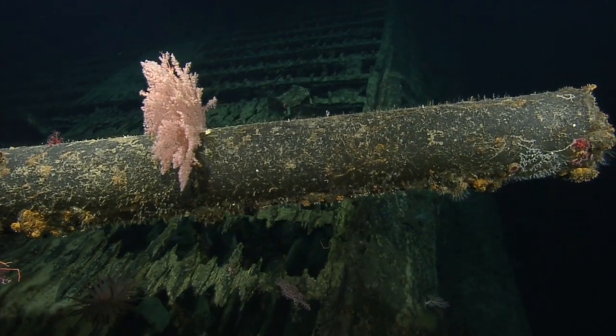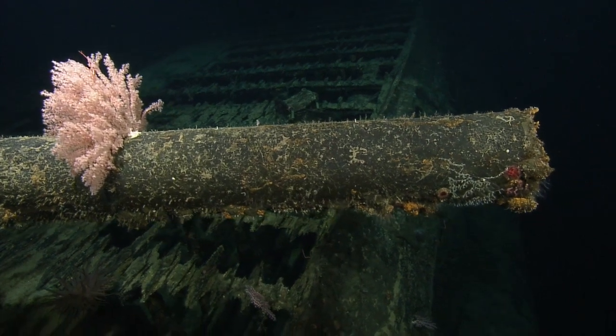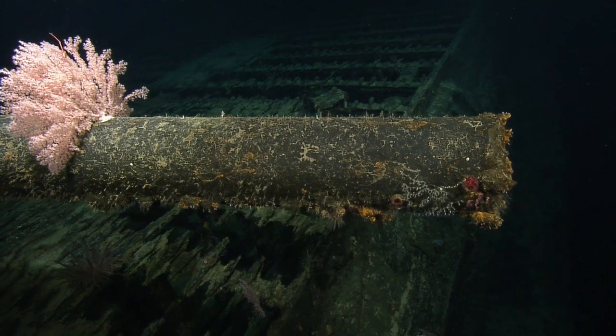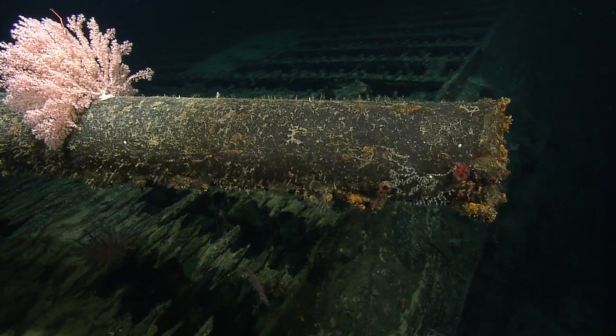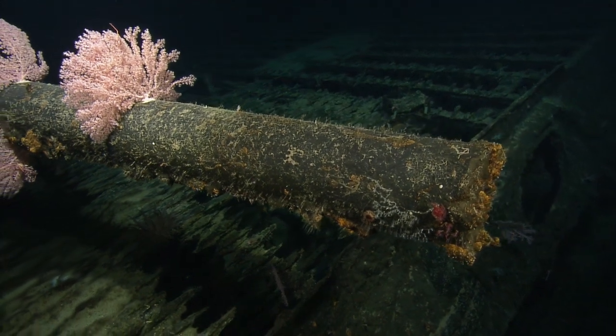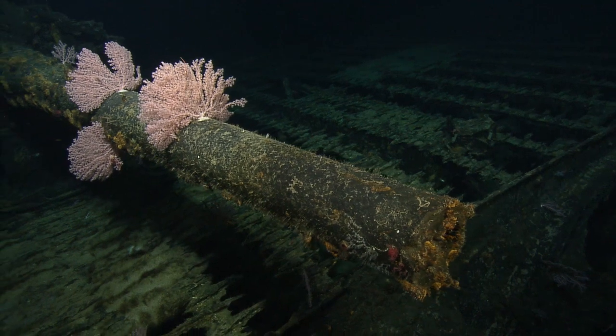I can't help looking at this contrast of an instrument of destruction, now emblazoned with such beauty with these corals. It's really an amazing contrast. Yeah, these look like a pale pink coral. Well, time in the deep ocean certainly changes it.